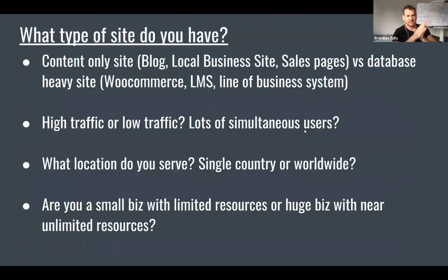Obviously, a high traffic site has different considerations. And then probably the other thing to be mindful of is how many simultaneous visitors are on the site. If they're concentrated in just a small amount of time, or the site is being hammered with traffic all at once, say you're doing a launch or something like that, that needs to be taken into account. Also the location that you serve, whether it's a single country that you're operating in or worldwide, or how your traffic is skewed in terms of country.